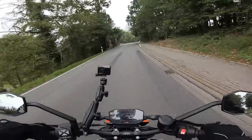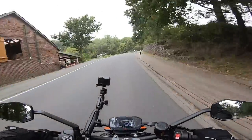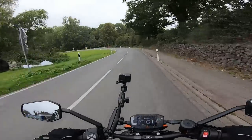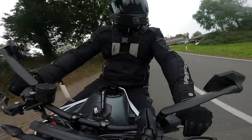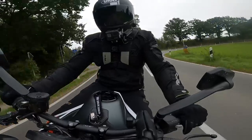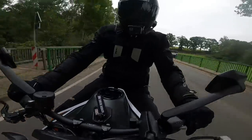With the track pack, you'd probably get an extra riding mode. It's probably the track mode, which allows you to customize your settings that much further, so you can really dial in how much ABS you want, how much traction control, all your throttle mappings, etc. But that's all a bit too technical.